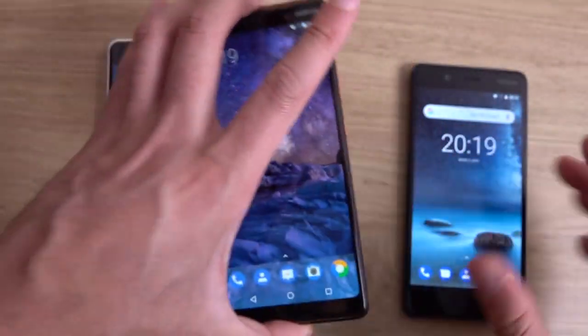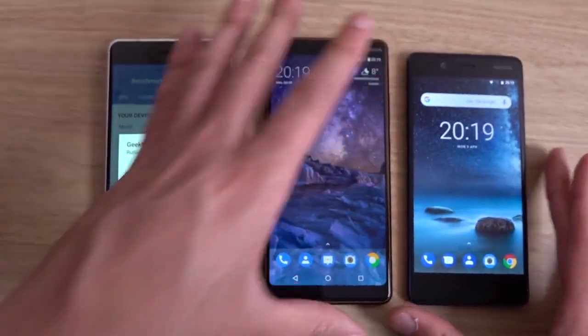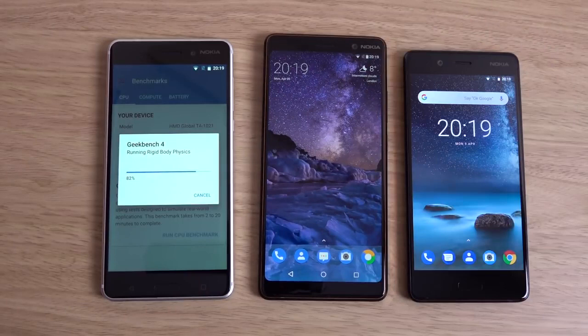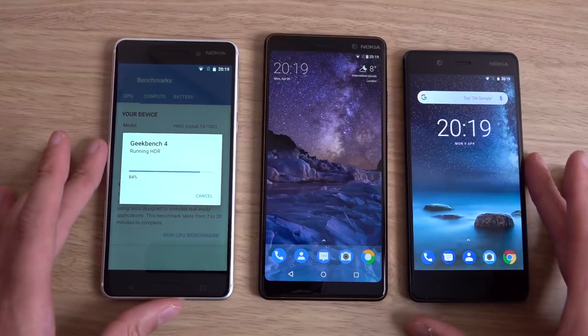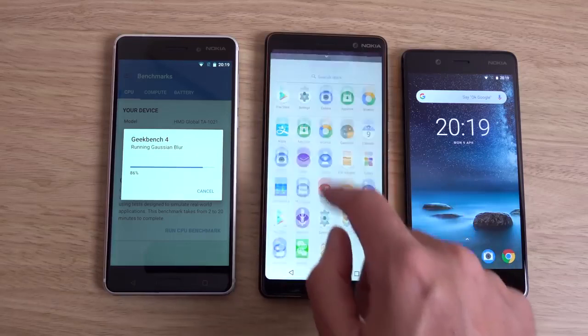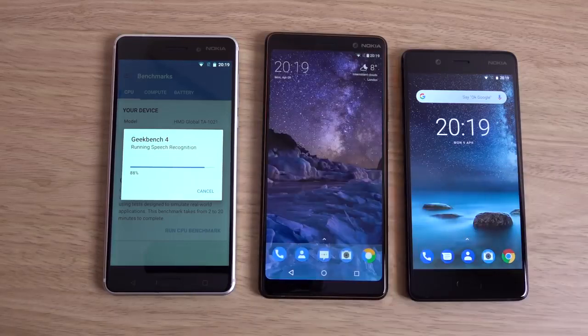But I'll probably do a more in-depth comparison between these two phones, which one is more worthwhile to get here. You can see Nokia 6 is still taking its time to finish this test. Definitely think that was the weak point about the Nokia 6. The build quality is amazing, but the actual internal stuff, it didn't really match it up there. Other things to consider here: how big is the battery? 3,800 battery in this thing as well. That is pretty awesome. I think this was only 3,000, so if you look into your longevity, that is something to consider, definitely.